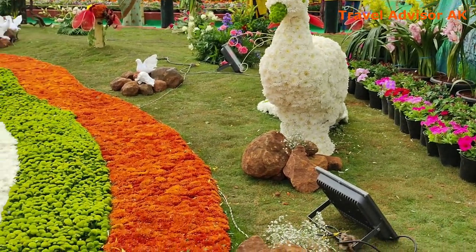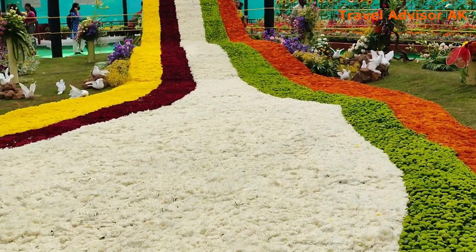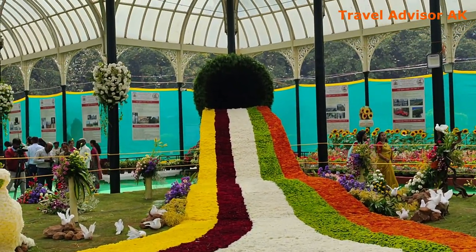Wow, this is beautiful. See that? It's like water being poured from the bucket.